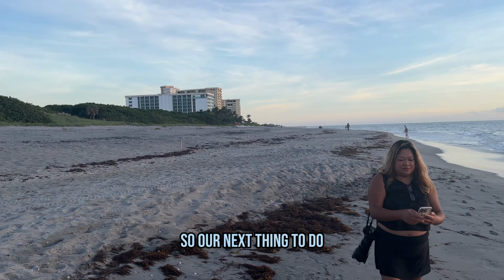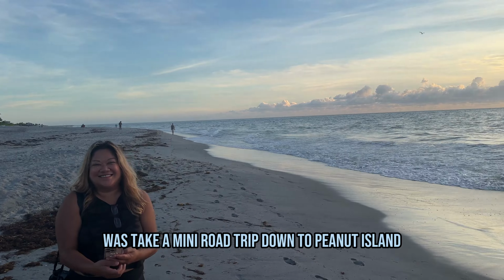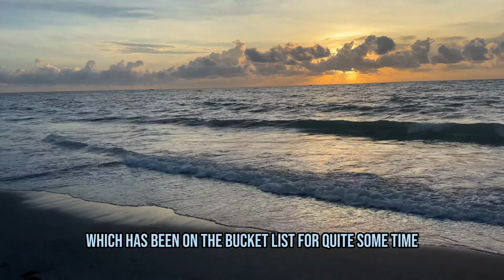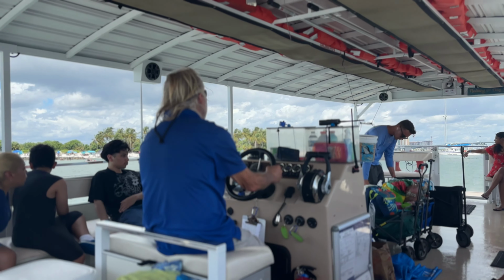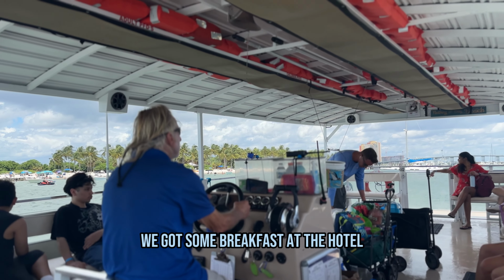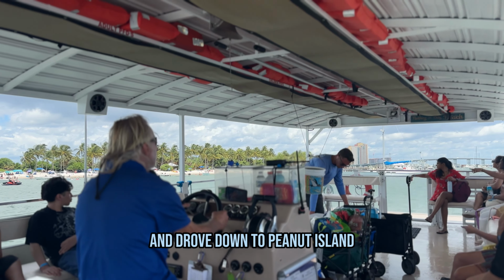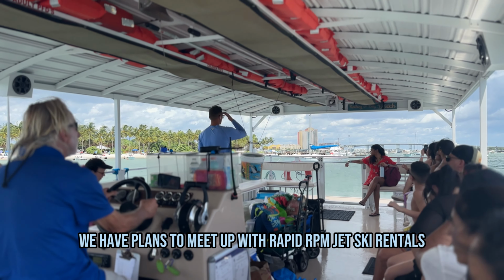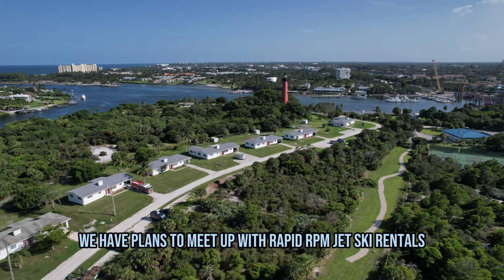So our next thing to do was take a mini road trip down to Peanut Island, which has been on the bucket list for quite some time. So after the beach sunrise, we got some breakfast at the hotel and drove down to Peanut Island, where we caught the ferry to take us over. We had plans to meet up with Rapid RPM Jet Ski Rentals.